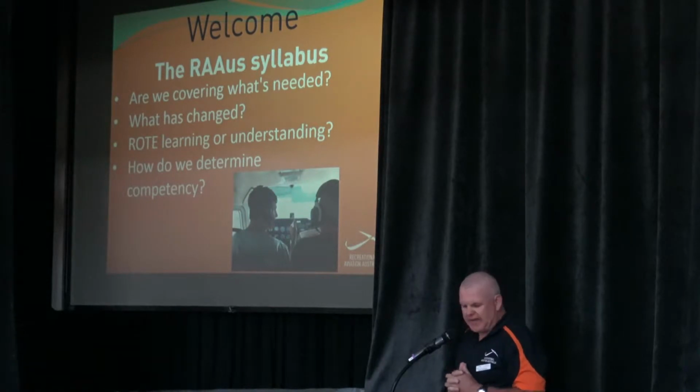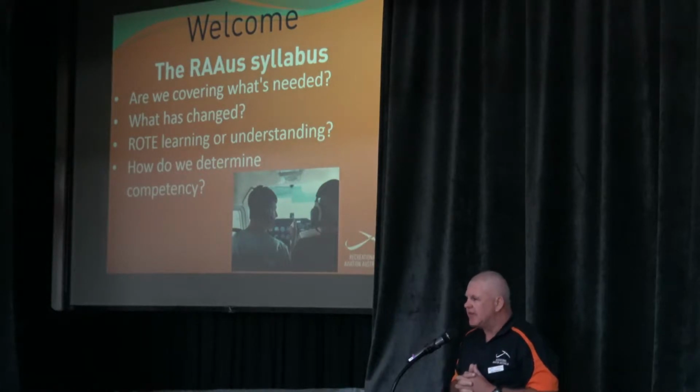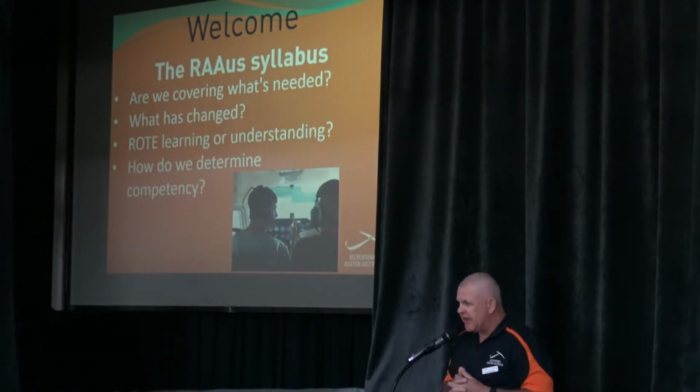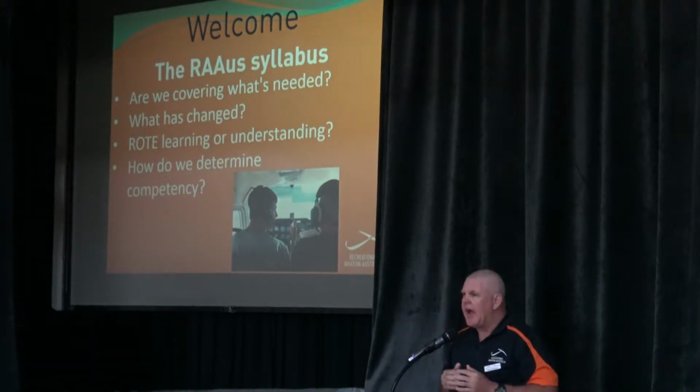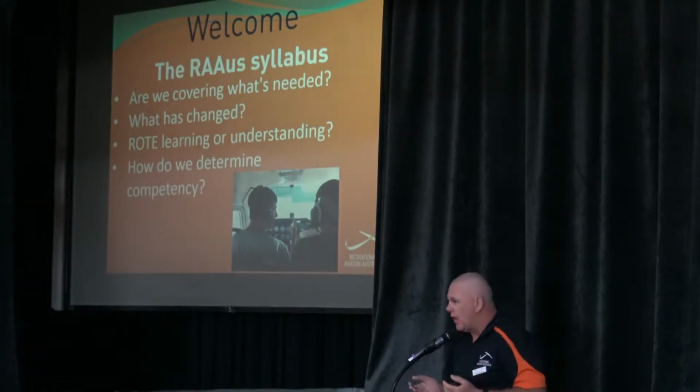Are we covering what's needed in the RAL syllabus? And remember, we've got a number of syllabus items across 3 different groups. Are we covering what's needed? What has changed in terms of our training environments and the things that we need to cover from a syllabus point of view? And are we just delivering the syllabus for the purpose of completing an exercise, and thereby just giving somebody a single dimensional training experience, which we'd call rote in a way?